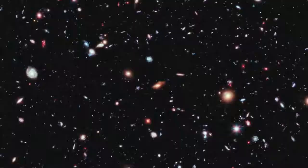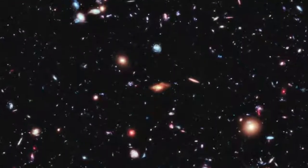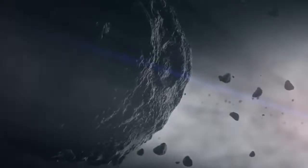It was the Hubble Deep Field image that came out when I was in high school, the one with the thousands of galaxies in one frame, that really inspired me to be able to contribute in some way to expanding our knowledge of the universe.